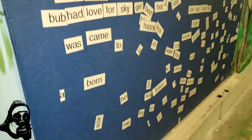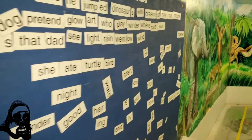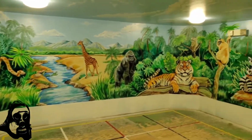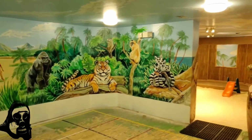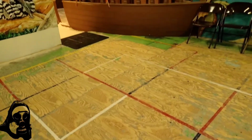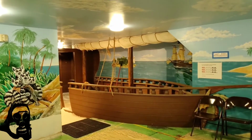The basement's pretty neat. It's like a pirate ship, sand, beach, jungle. There's a lot going on down here. And there's also some rock climbing on the wall, which you'll see in a minute. But there's a lot to do down here. And if I was a little kid, I would have so much fun down here. But I'm too big to climb the wall right now.